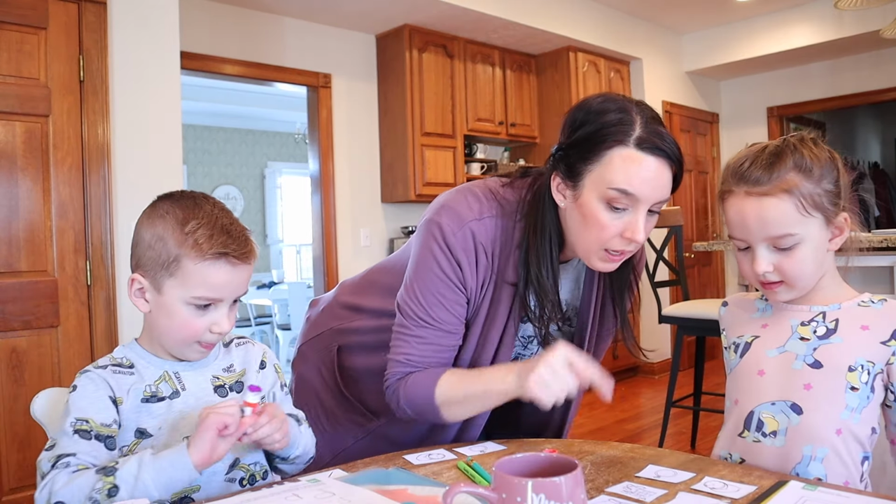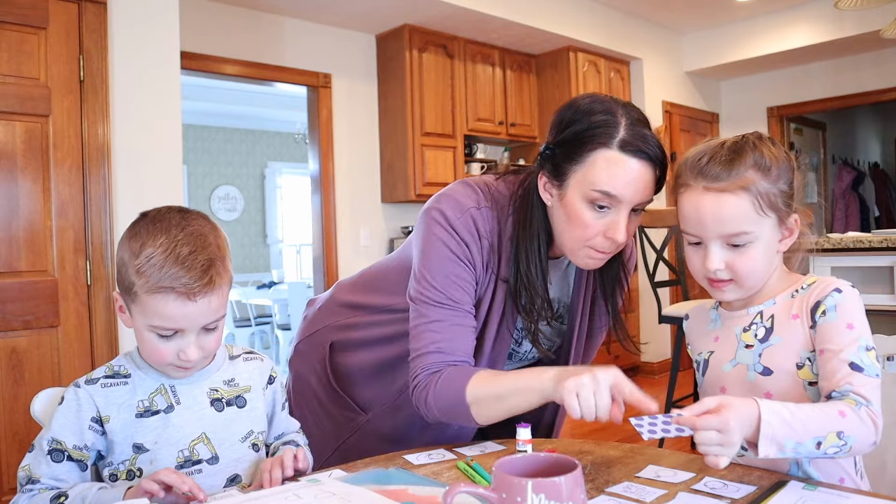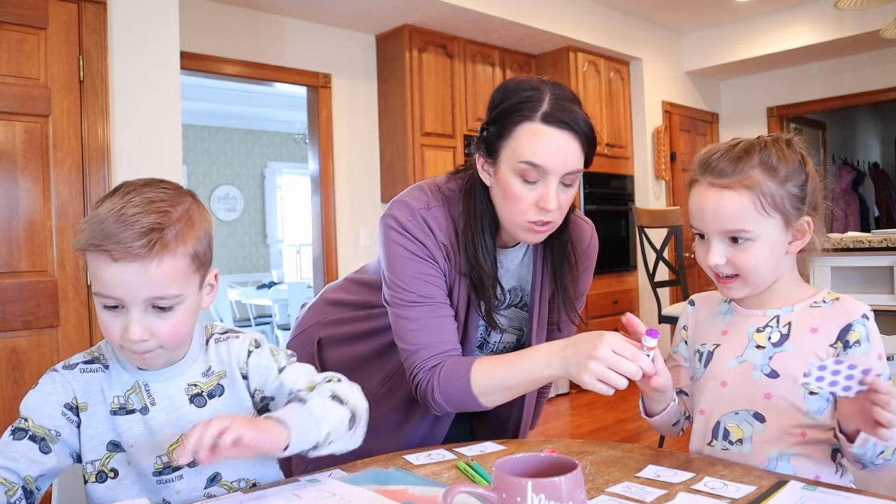Which one starts with pump? Mitten, puzzle, pumpkin. Pumpkin, use the glue.